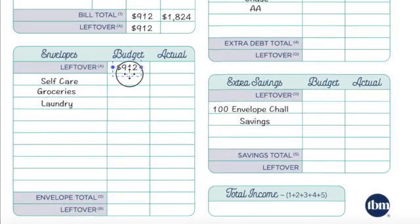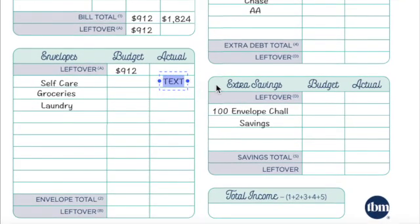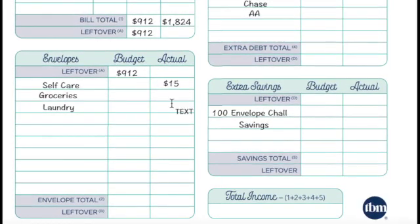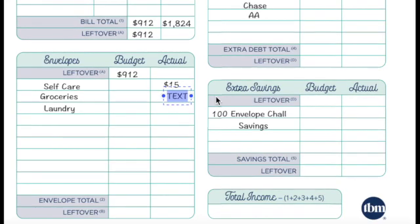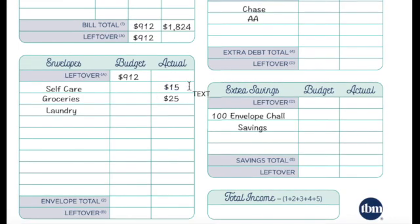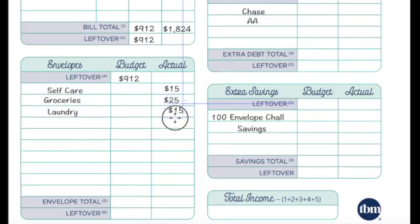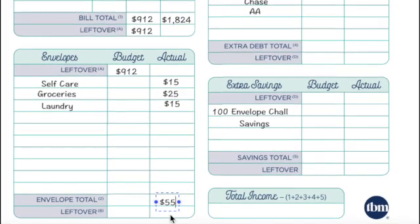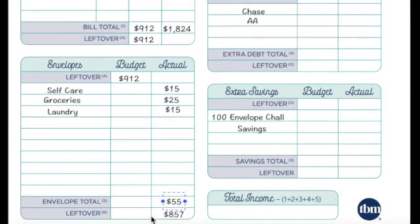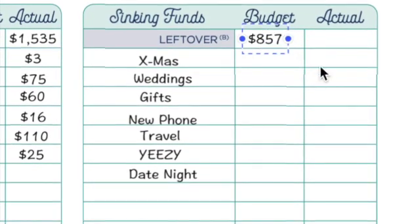These $912 that are left are now going to be what I'm going to be using to break down even more with my envelopes and my savings challenges. You determine exactly how much you want to assign each category based upon your monthly spending. For this month, we are going to input these numbers that I've calculated and then go ahead and do the math all over again. Subtract whatever you have left over on the top by the number that you have on the bottom, and then you get the total amount for the next round of sinking funds, aka your envelopes.